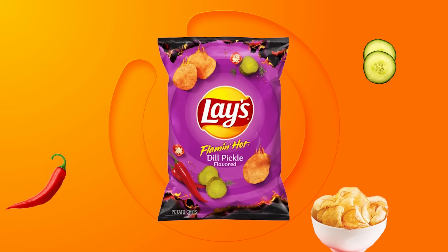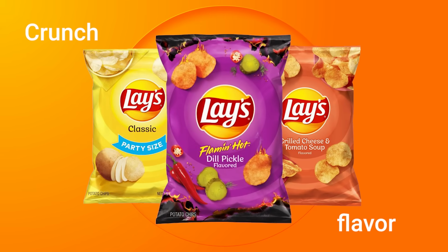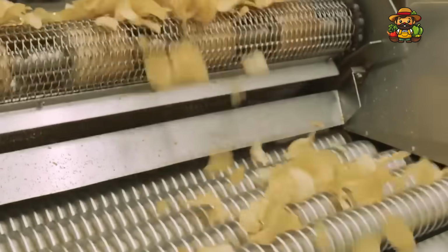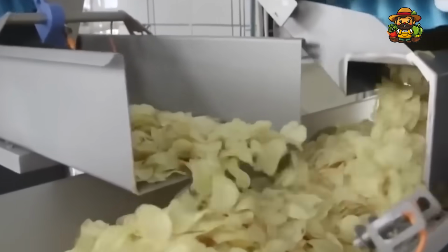Why is a bag of Lay's chips so enticing? Is it each chip's flavor, crunch, or just plain perfection? From the meticulously cultivated potatoes on nearby farms to the state-of-the-art machinery utilized in mega factories, every bag is the result of a complex procedure that requires months of preparation.